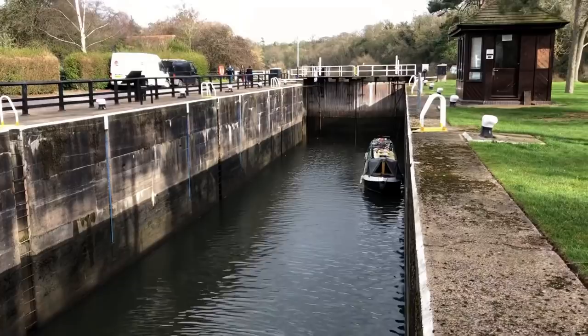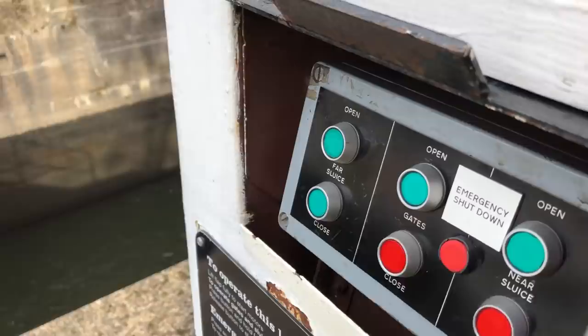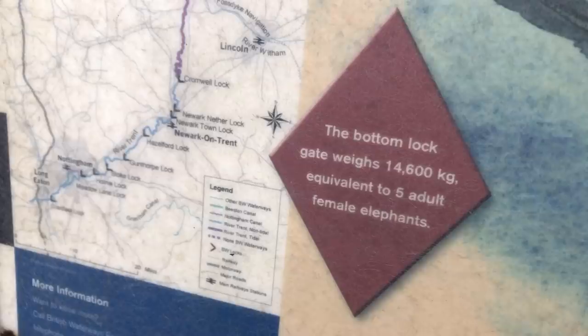Now there's going to be an incredible lot of water rushing in, but you can steady it so that it's not too disruptive, and you do that by pressing and holding for a little bit and then releasing. So you've got control over both sluices, which is quite handy actually. Thankfully that was a lot easier than I thought it was going to be, and I managed to control the flow of water, and now we're going to just exit the lock like it ain't no thing.